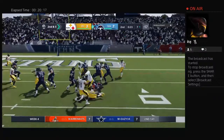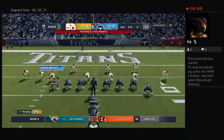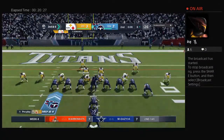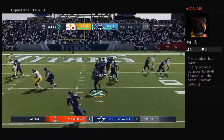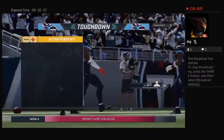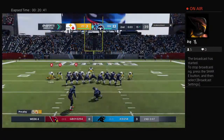A give to Henry. And this time not as successful as he'll get back to the line of scrimmage and no more. Nothing doing there as the 13th play of the drive proves to be unlucky. It's 3rd down and 6. On 3rd down, Henry. And he will score. Touchdown, Titans. Derrick Henry in the final seconds of the first half.